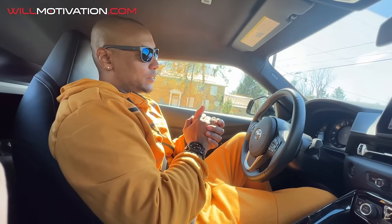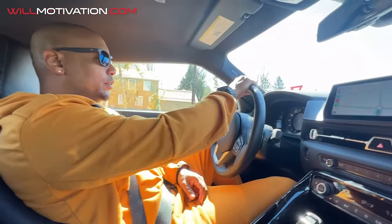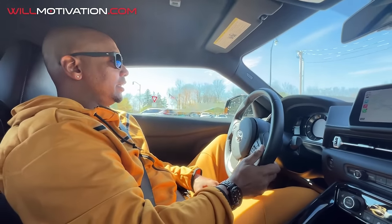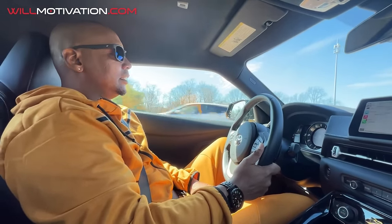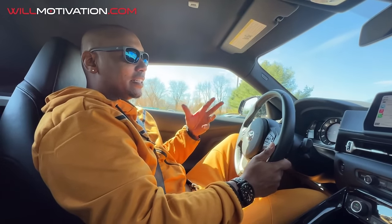So acceleration, I'm going to give it a 9 out of 10. It could be a little bit more. When you tune it, it's going to be a 10 out of 10. But damn, it's a lot of cars in this place. I don't know how they fit all those cars there. Yeah, when you tune it, it's going to be a 10 out of 10, the acceleration. But from stock, I'll give it a 9 out of 10.